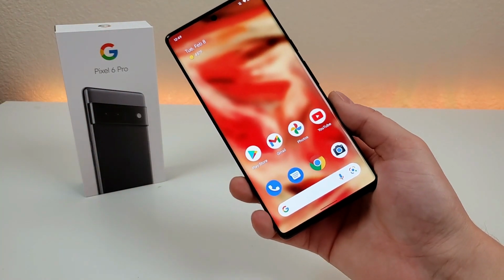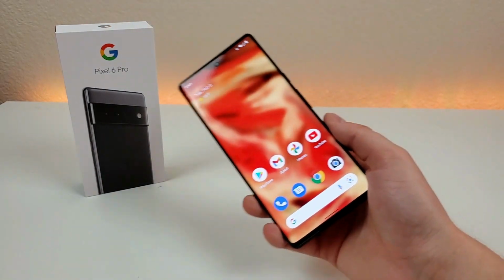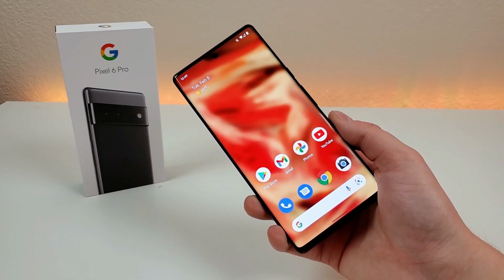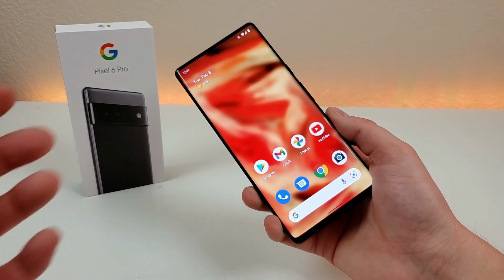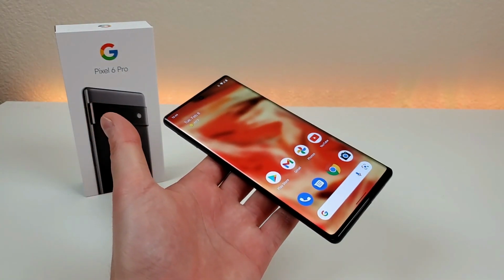But most importantly, I'm really curious to know what you think about the Google Pixel 6 Pro. Do you think this phone is a good option to get, especially now that we're in early 2022? Or do you feel like waiting for something else? Or are there other higher end devices on the market right now that you'd prefer over this one? Certainly curious to know what you think, but in general, I think it's a solid device from Google.